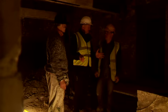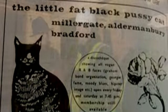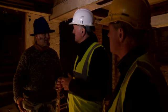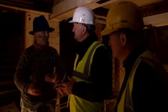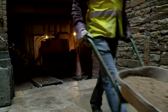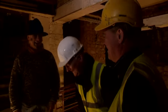Beatles, Jimi Hendrix reportedly. What was it called in those days? The Little Black Fat Pussycat. Right. Owned by Big Daddy, I don't know if you've heard of it. I do, yeah, I remember Big Daddy. But there is a feeling about here, isn't there? It's an amazing atmosphere because of all the things that have gone on before, but also I think the things that are going on now, today, and towards the future. Can't wait till it's finished. Never can wait.